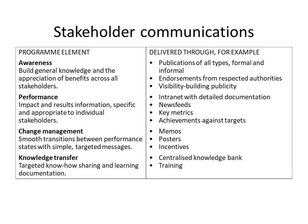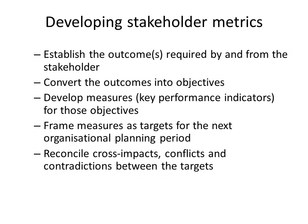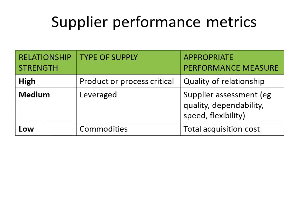And how do we do it? Well, how long's a ball of string? Publications, newsfeed, memos, posters, training, knowledge bank, intranets, etc., etc. Reports, memos, informal conversations. So how do we develop metrics? Establish the outcomes that the stakeholder wants, convert them into objectives, develop the measures, frame the measures as targets, and reconcile the impacts, conflicts and contradiction between the targets. So very similar to the slide we did some while back on how to develop KPIs.